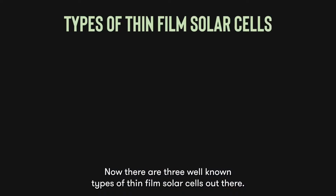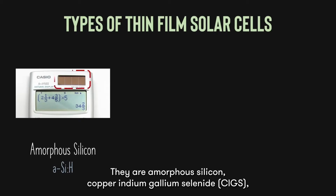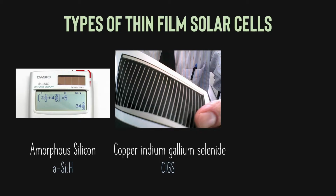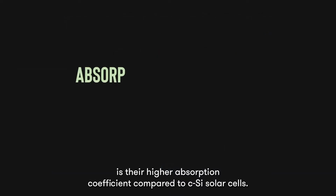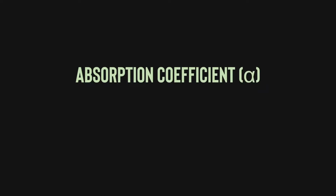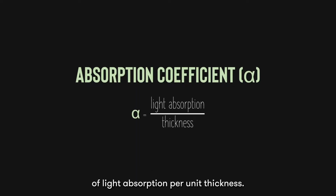Now, there are three well-known types of thin film solar cells out there. They are amorphous silicon, copper indium gallium selenide, CIGS, and cadmium telluride, CdTe. One thing that these materials have in common is a higher absorption coefficient compared to crystalline silicon solar cells. The absorption coefficient is basically the degree of light absorption per unit thickness.